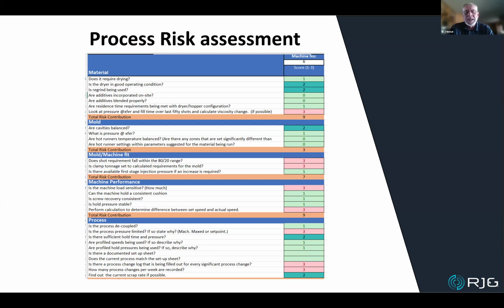I'm not gonna spend a lot of time going through each one of these. I'm gonna read through them quickly. The mold or the cavity is balanced. What is the pressure at transfer? I'm gonna go over that in more detail later. Our hot runner temperature is balanced. Our hot runner settings are within parameters for the material being run. All of those give us indications that things may not be right if they're not.